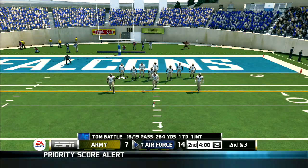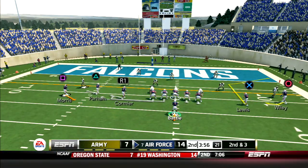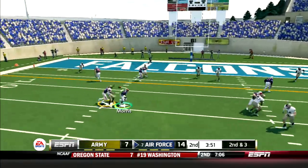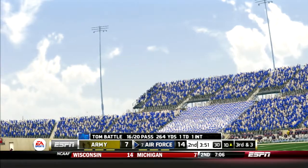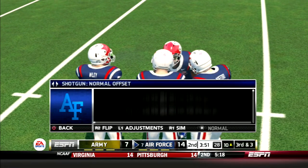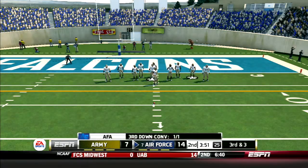Second down, and they're going to need about 3 yards to pick up the first down. They'll spread the field here. Let's see what the defense does with a five wide look. This one is incomplete. Morris is intent on getting him involved. Third down. Tenth play of the drive.